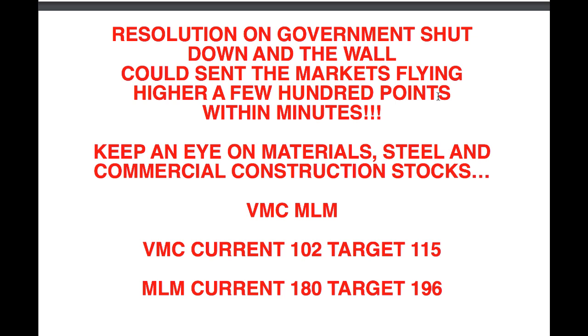So keep an eye on the materials sector, steel, commercial construction stocks. Here are a couple of examples. VMC, current price 102. Our target price on that is 115. MLM, current price 180. Target price at 196.